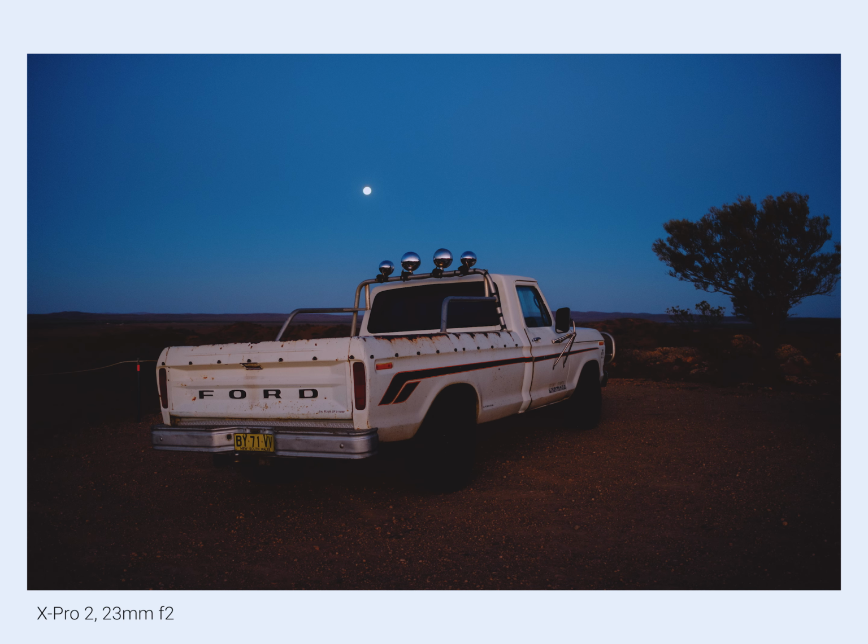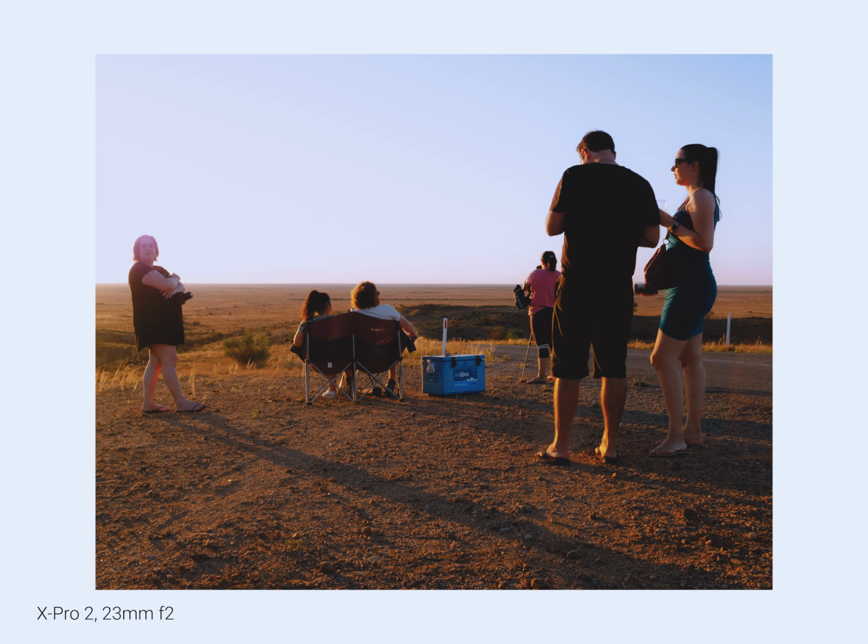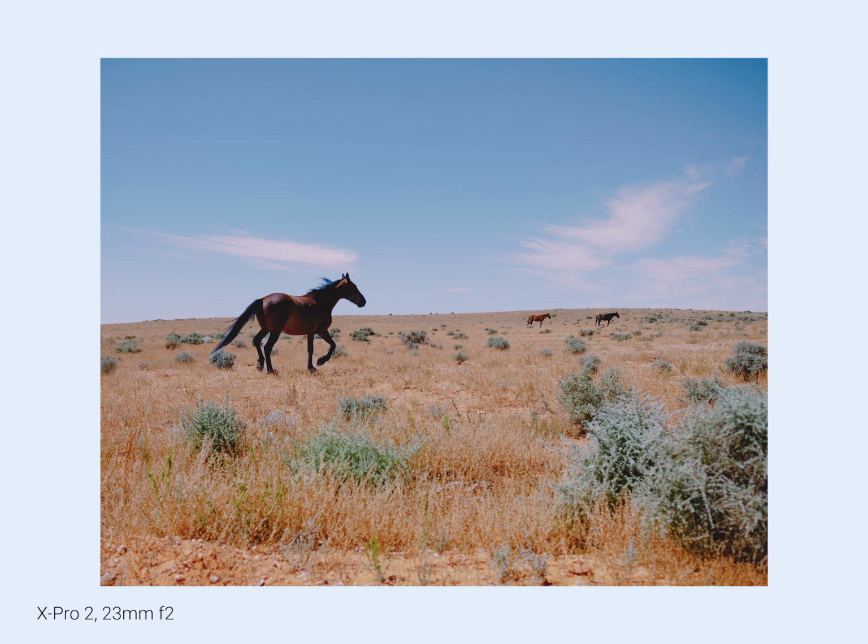I was also living in a rural part of Australia at that time, and look, maybe you could make a case that I would have used the camera more now that I'm living in Melbourne, but that was 3 years ago now that I last used the X Pro 2, and I don't have any regrets.